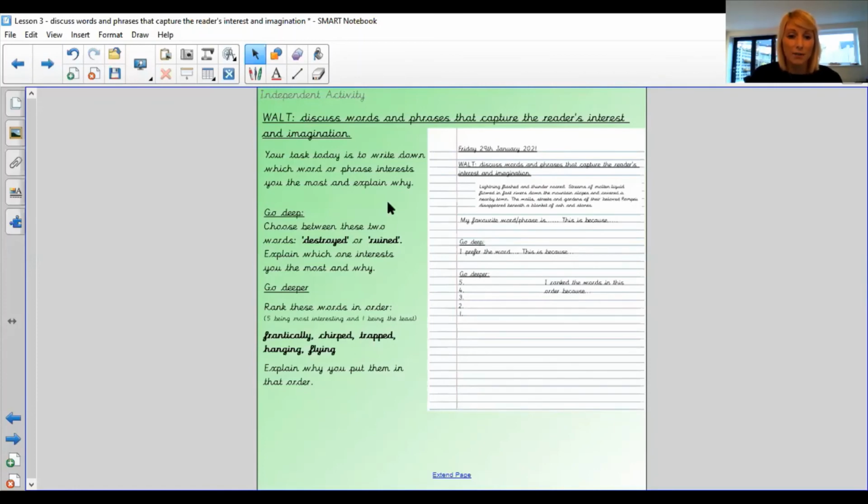So what I would like you to do then for your Go Deep is choose between these two words, destroyed or ruined. Okay, so I've given you two words there. That's for your Go Deep. So down here, I prefer the word, whether you've picked destroyed or ruined. This is because, so then, like I did in those examples, explain why you liked which of those words, destroyed or ruined. Okay, so whichever you've picked, give me an explanation for why you liked it.